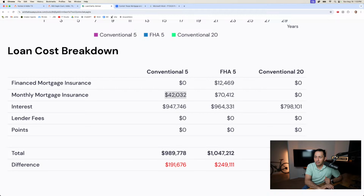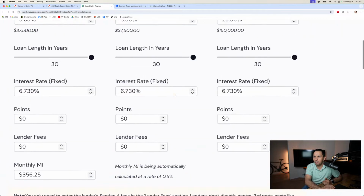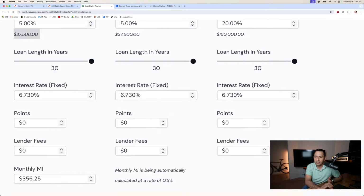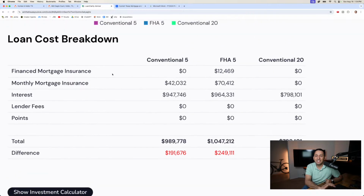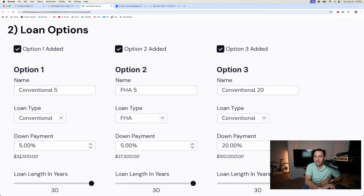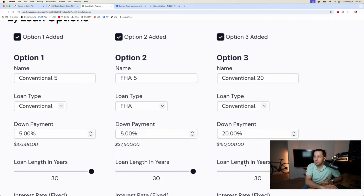So here, this goes back to that conversation we were just having about 20% down. For me to be able to come up with $150,000 is a hell of a task for anybody. Well, if I can get into this property for $37,500, because we're buying a $750,000 property, well, heck, even if over the entire life of this loan I would be paying $42,000 in that mortgage insurance because I didn't put 20% down, even if I had that 42 plus this, you're looking at $79,000 over 30 years, as opposed to coming up with $150,000 out of pocket on day one.